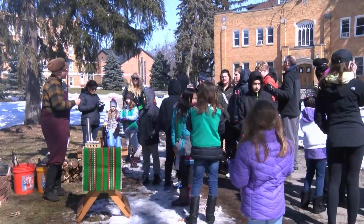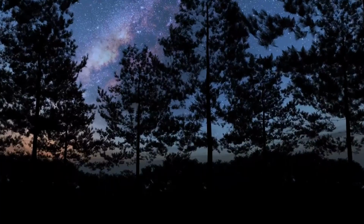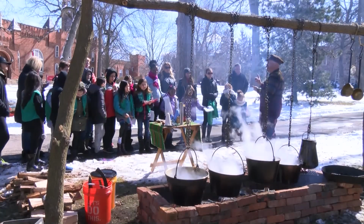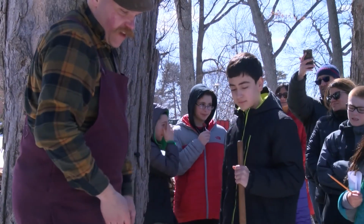And once you've found that tree, the time of day you decide to harvest is also important. And the method behind it is you want to have below freezing temperatures at night and above freezing temperatures in the daytime. And what that does is, at night, all of the sap goes into the root system of the tree. During the daytime, the sap moves up the tree or the trunk.